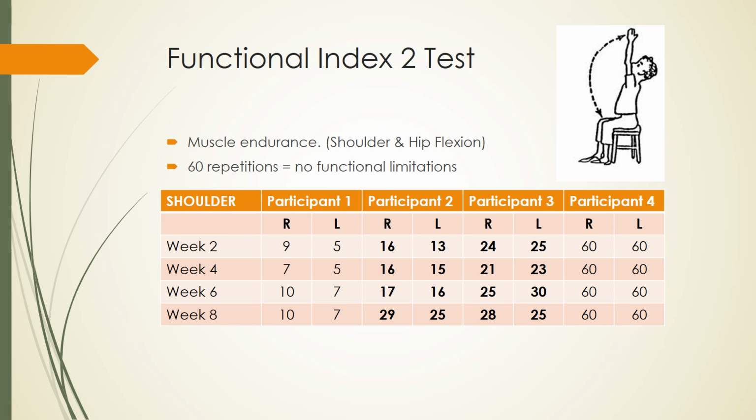The last test they used was the Functional Index 2 test. This was used to measure the muscle endurance during shoulder flexion and hip flexion. If they were able to complete 60 correct repetitions of each motion, it meant that they had no functional limitation. The first chart we have here is the shoulder flexion. Participant number 2 and 3 improved their shoulder flexion muscle endurance by more than 20%.